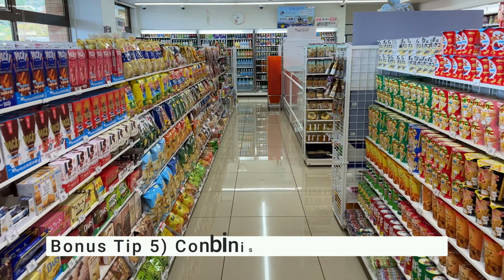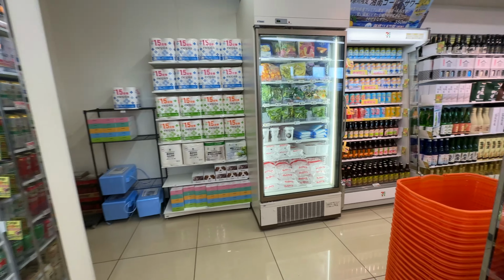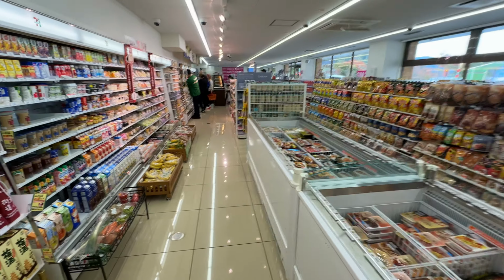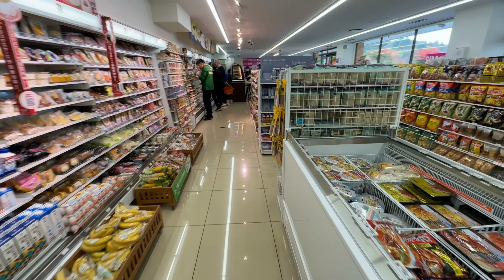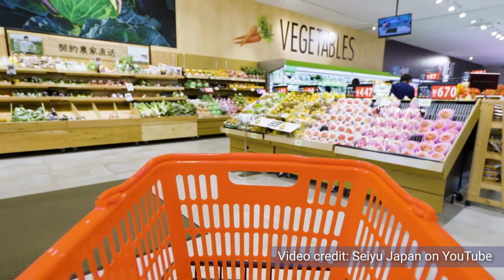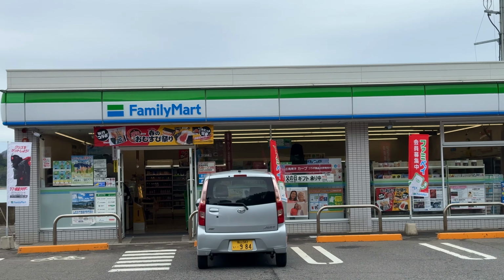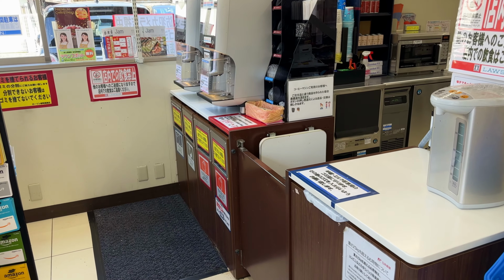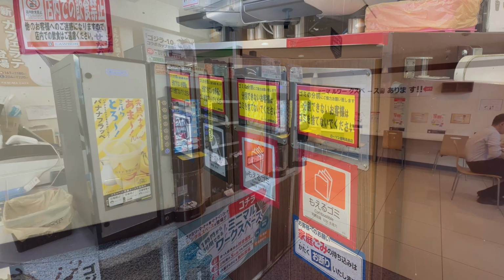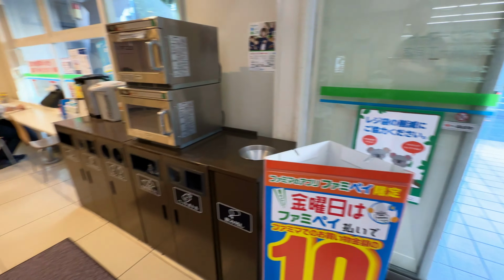Konbinis in Japan are unbelievably useful for food, but they do have some blind spots in other areas. Need nappies? Or sunscreen? Or painkillers? While those items are sometimes available, it's far more likely that you'll need to go to a pharmacy or large supermarket. That said, one thing you can rely on is for konbinis to have rubbish bins. You pretty much won't see bins on the street, so if you want to get rid of rubbish or recycle a bottle, your best bet is to pop into a konbini. The bins are usually just inside the door.